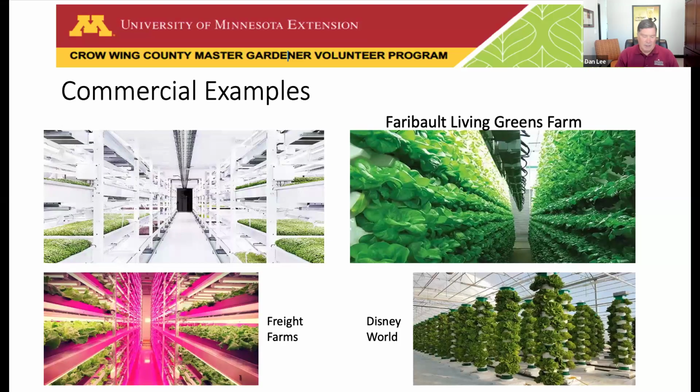Finally, I'm going to spend a little time on this slide. Four different commercial types of hydroponic systems. So on the lower left is Freight Farms. Freight Farms is a commercial company that actually sells basically shipping container sized hydroponic gardens that you can have delivered almost anywhere across the country. And as you can see, this one's built out to handle a lot of plants in one location.